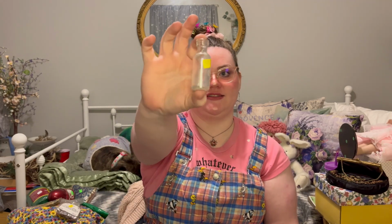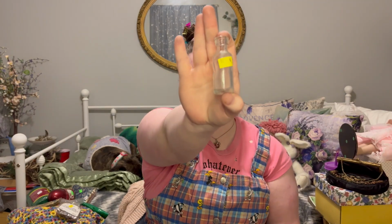And then I got this little bottle. We get a lot of these like little tiny things. So there's this little bottle. Hopefully you can see it. This was 30 cents. I don't remember how much this was, but it was probably only like 25 cents or something like that.